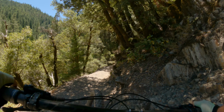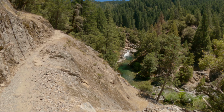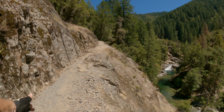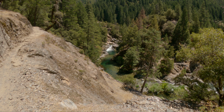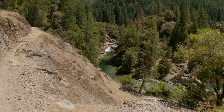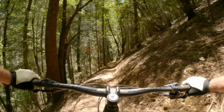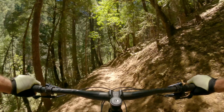Let's have a look at that. Very scenic spot. And there's that rideable ledge there. And look at how green and luscious that water looks. I think I'm going to go for a dip real quick. The first Divide Trail is an excellent finish to this overall bucket list trail.